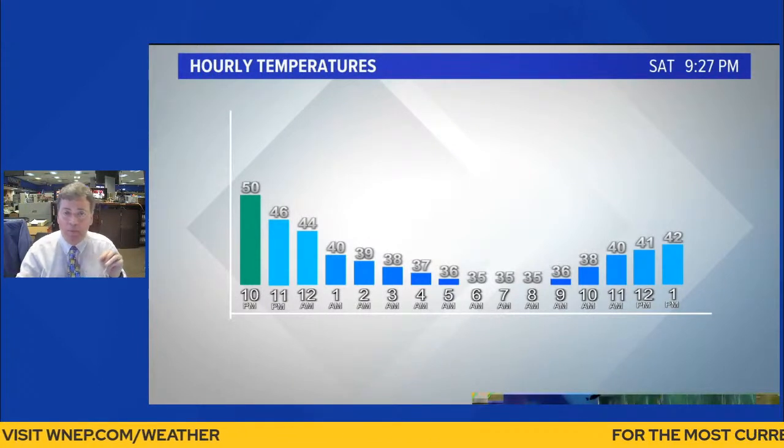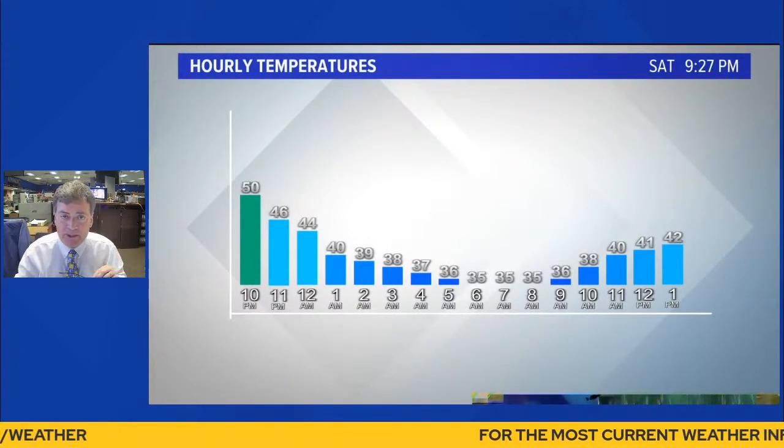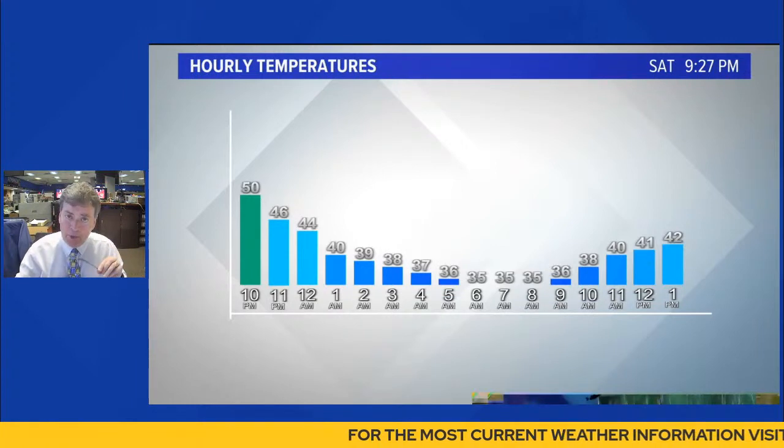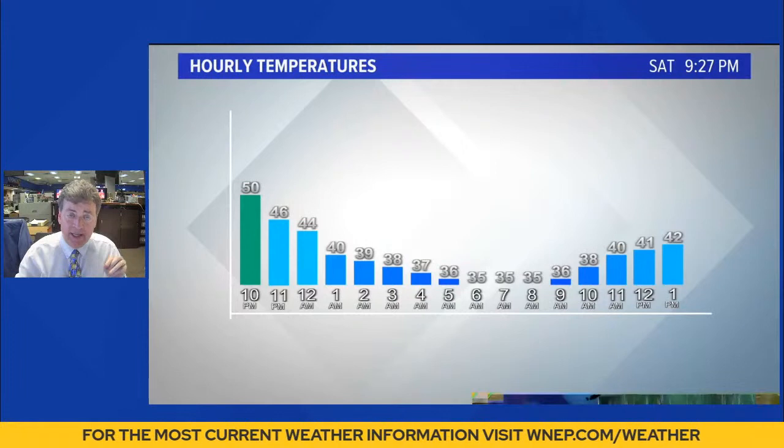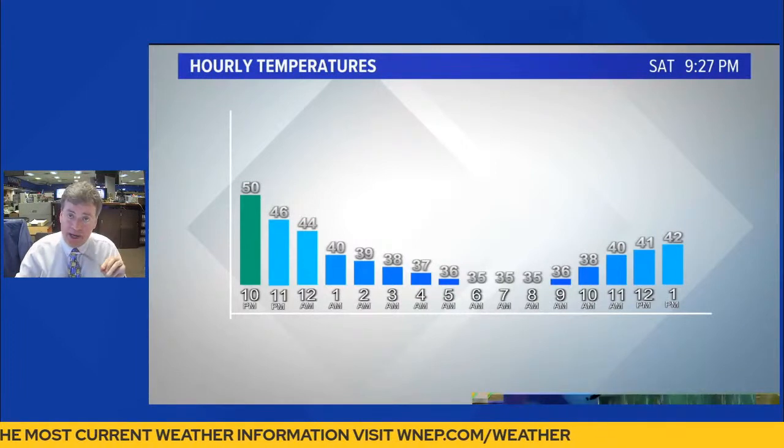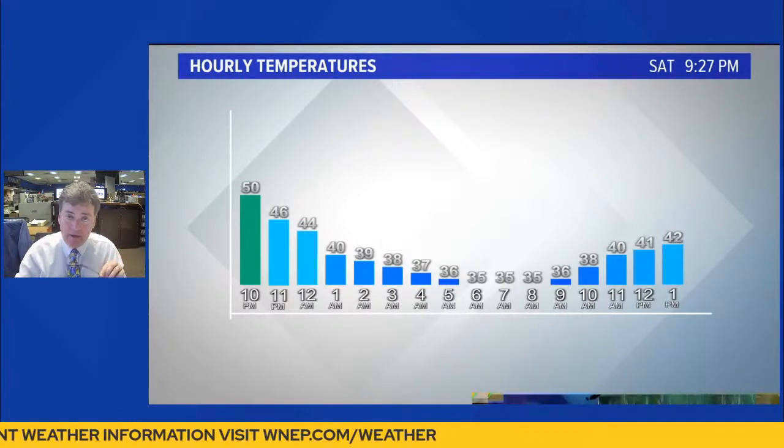I hope everybody's okay. I hope everybody's doing safe. Compared to what happened to the south, I'm going to have more on that coming up on Newswatch 16 at 10 and 11. But compared to what happened down there, we have been very blessed and fortunate here that all we're dealing with is wind and some rain showers.